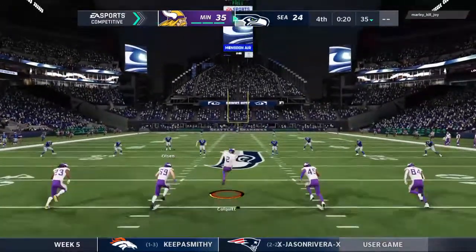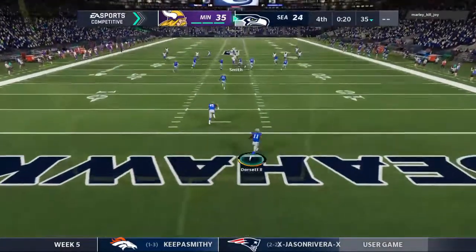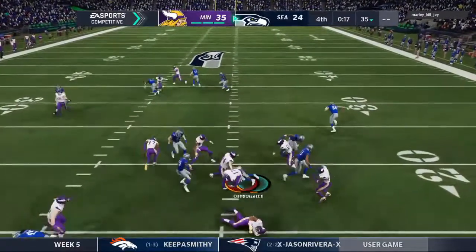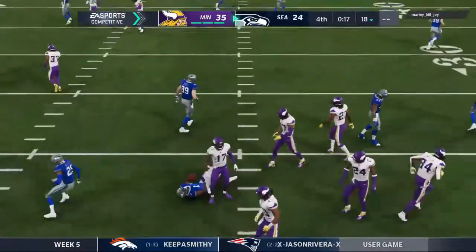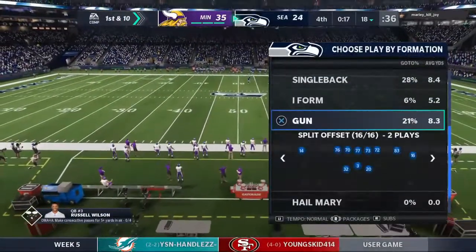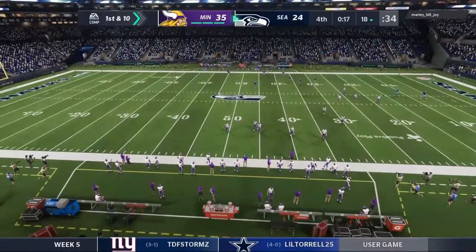Set now to kick this one away, and off it goes. Taken about 7 yards deep. And he'll be brought down shy of the 20, so the decision to bring it out of the end zone, not a good one. The Seahawks take over 1st and 10 at their own 18-yard line.